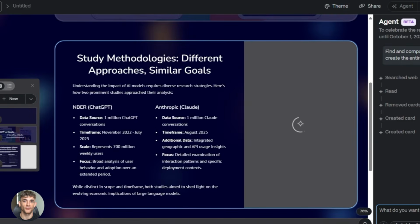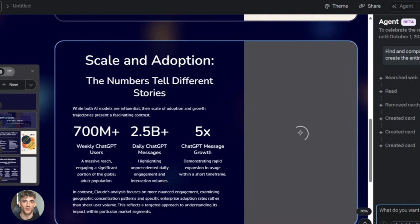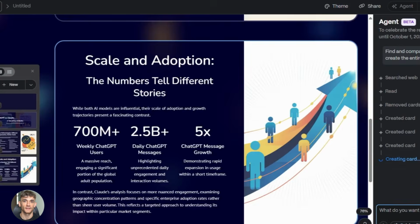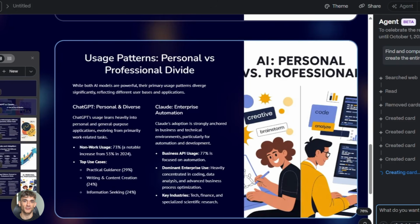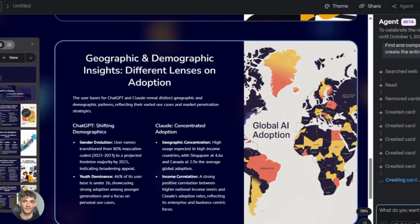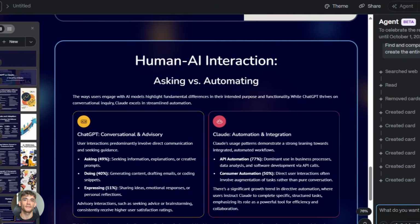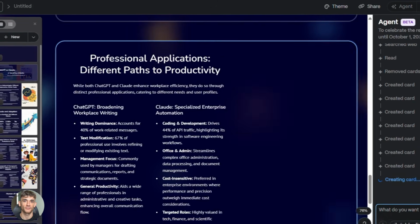All right. So you've got your presentation, but maybe you want to tweak it. This is where the conversational part comes in. You can literally chat with the agent to make changes. No menus, no clicking through options. Just type what you want. Make the title bigger. Done. Change the background to blue. Done. Add a logo in the corner. Done. It's faster than doing it yourself.